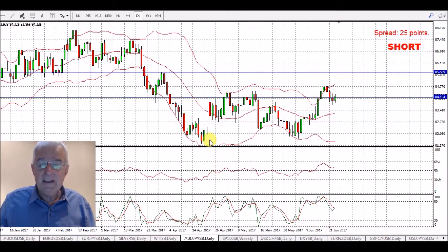AUD Japanese yen. Yeah, I'm short this. I think the AUD will be more heavily short tonight on the commitment of traders, and even the Japanese yen may be a little bit more heavily long. I like this trade. I've only got a small position in it. I don't like it that much, but I think this is going to be a really good trade long term.